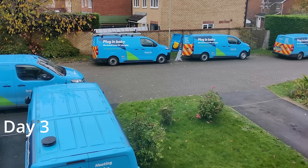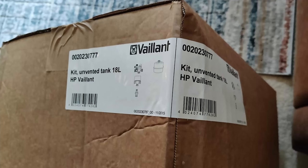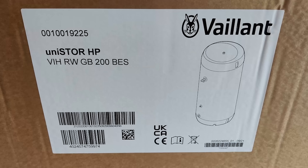It's day three, and they've brought in the cavalry. Five are here today, two electricians and three plumbers. An important delivery has arrived. Here comes the hot water cylinder, and it came with some bits and pieces as well. Yeah, UniStor 200 litre, I think the tank is.